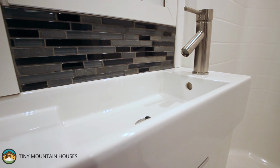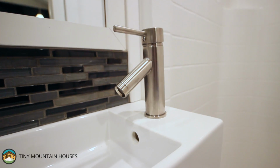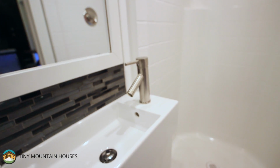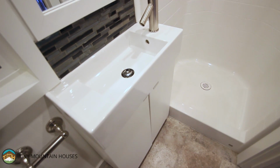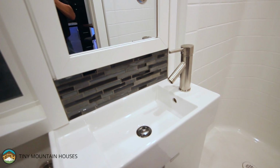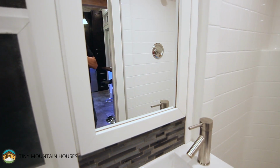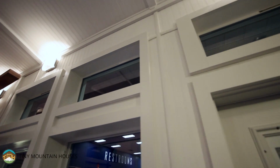And in between, you've got a bead glass backsplash and a contemporary faucet. There is a minimal amount of storage below this sink, and you've got a standard mirror above it. We place a mirror standard in all of our bathrooms. The front door side has optional trap windows above.